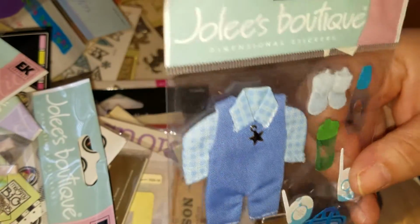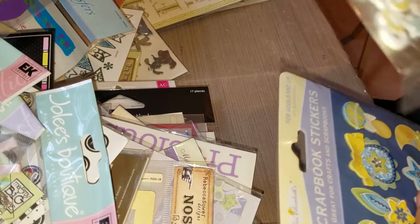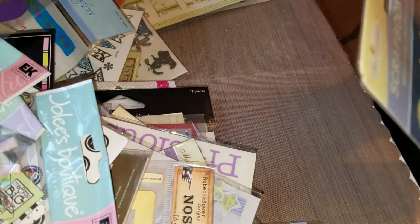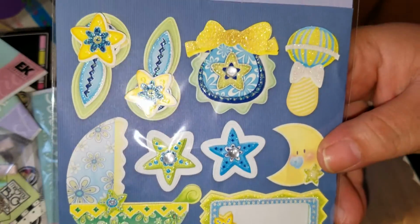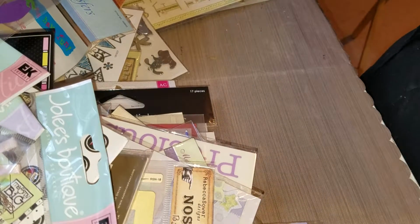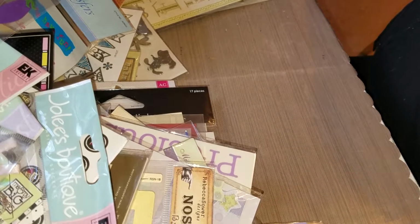Baby things. This is good for a shaker card. More baby things. Wow, your friend. Almost done, believe me. Almost done.